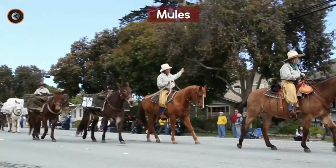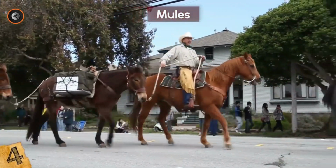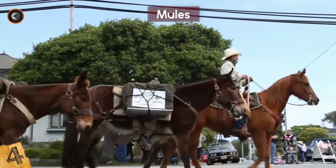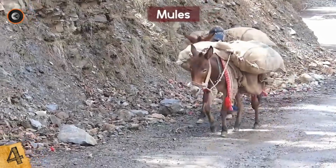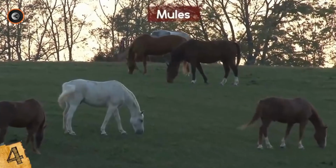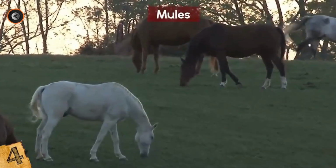Number 4. Mules. Mules have played an unglamorous but crucial role throughout the history of warfare by carrying or hauling most of the food, water, tents, weapons, ammunition, and other supplies needed by armies. Mules were a piece of equipment that could take supplies where no truck or jeep could go. In fact, mules were preferred over horses when carrying large loads because they had better endurance and because they were a bit calmer than horses.